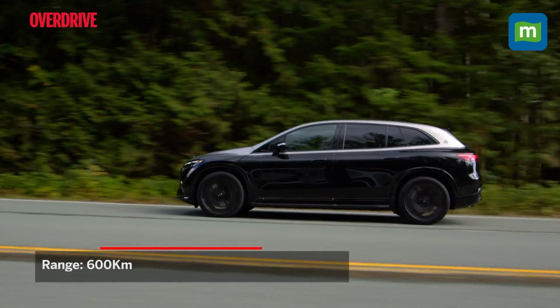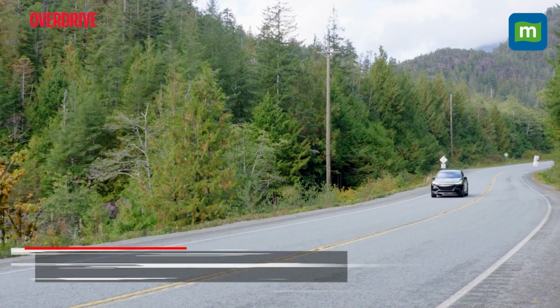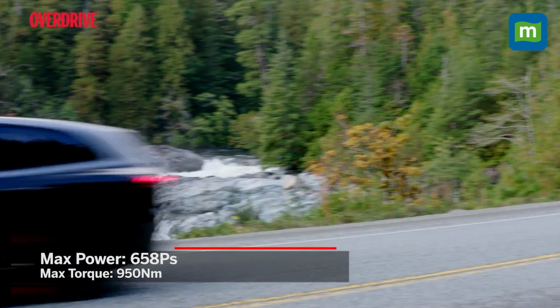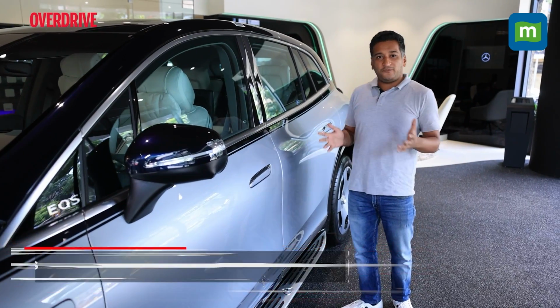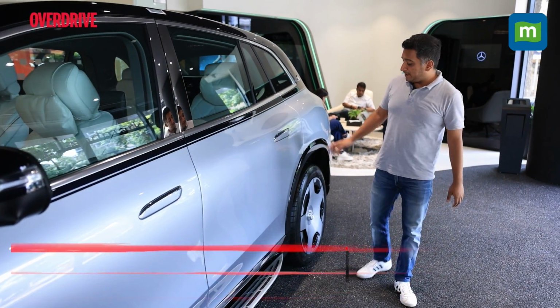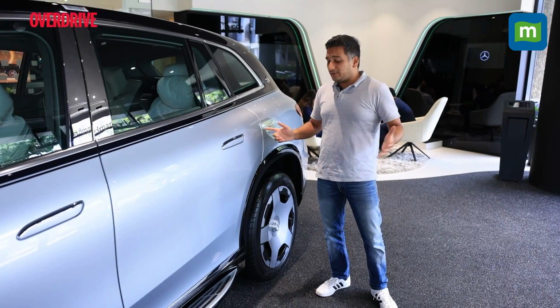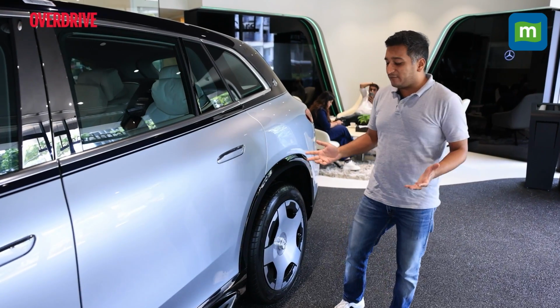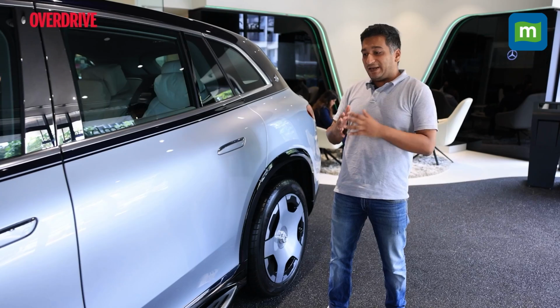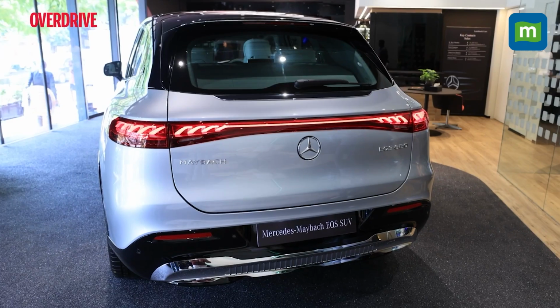and for the power outputs, again it's got a dual motor setup, also all-wheel drive. It gives you about 658 PS and 950 Newton meters, which should get you from 0 to 100 in about 4.4 seconds and onto a 210 kmph top speed. Now again you have air suspension and 10 degrees of rear wheel steering. One thing that is different over the sedan, of course, is the ground clearance. You get 185 mm, and this solves one of the big issues that we had faced with the sedan earlier.